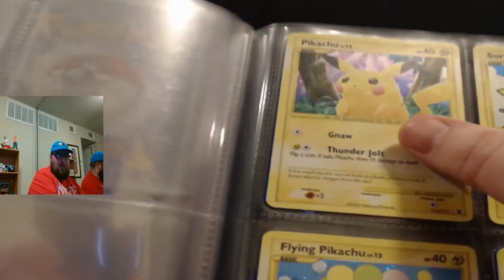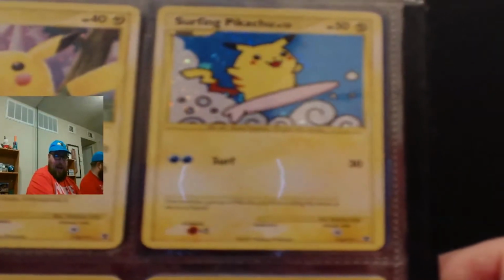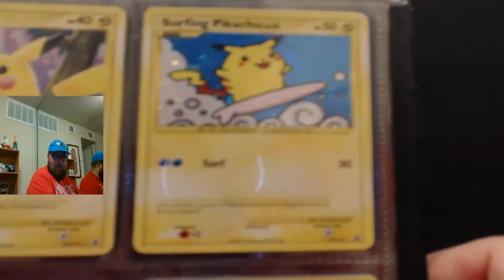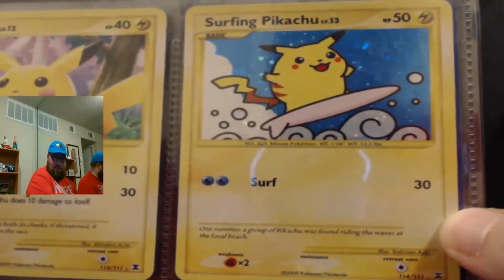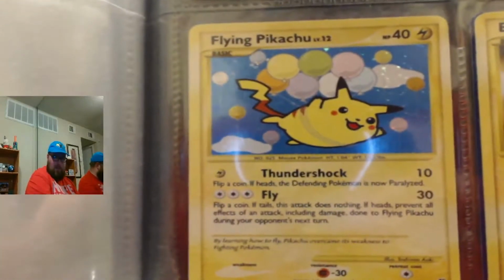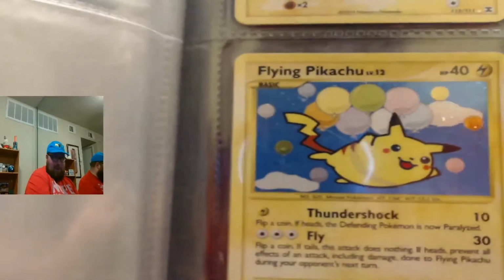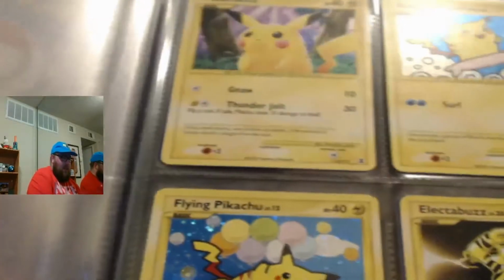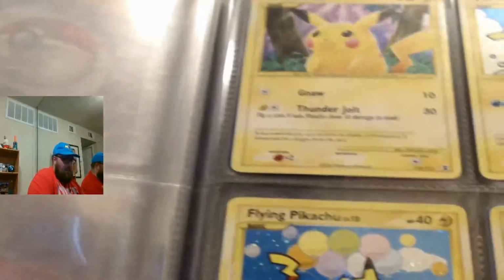I actually think this is the weakest of the three because they've done too much with the design, whereas the Surfing Pikachu actually looks like the old school Surfing Pikachu. There we go. It's holo, along with the Flying Pikachu, which looks like the old school Flying Pikachu, with the exception of the fact that it's holo. So I think these two are the better cards, as opposed to the base set Pikachu, which I'm just noticing is a holo bleed. Maybe they were all holo bleed back in the day, but that's pretty cool.